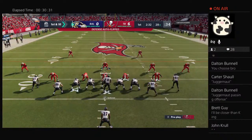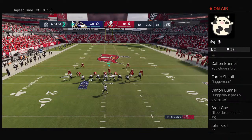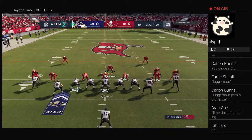The Ravens offense set at the line. I told you, bro, it won't register the click. Ball security. HB Wham. Yep, HB Wham, all the time.